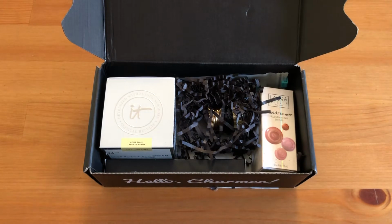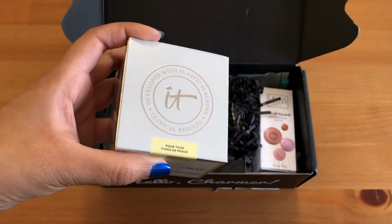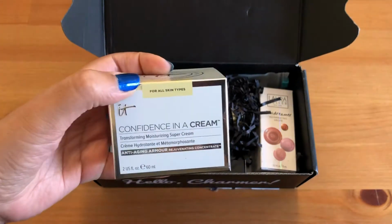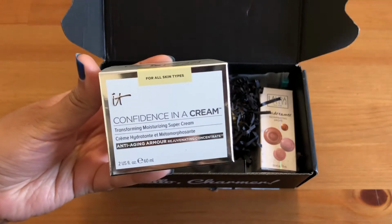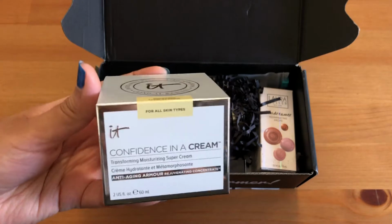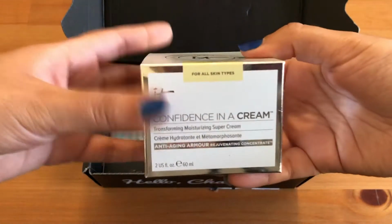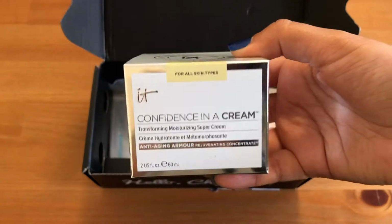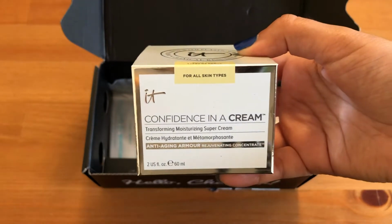So the reason why I wanted this box is because on April 18th, Boxycharm said that every person would get a variation of the box that had one of these creams. And I actually have been eyeing it for a while. It retails for $48. It's the It Confidence in a Cream Moisturizing Cream. Ulta had it on sale for $24 one of the days, I believe it was in April or March. And I didn't get it, and I've been interested ever since.